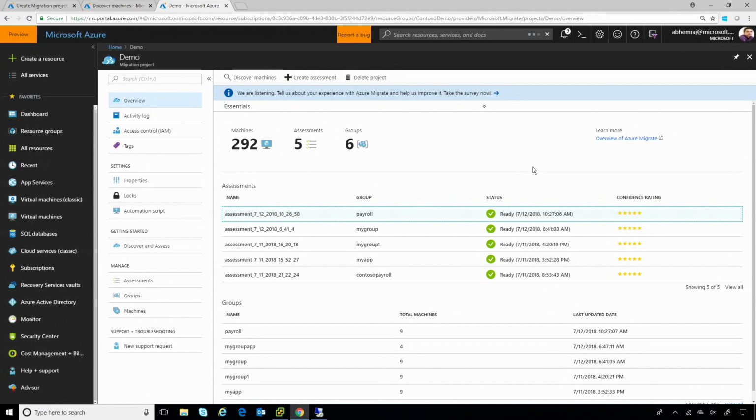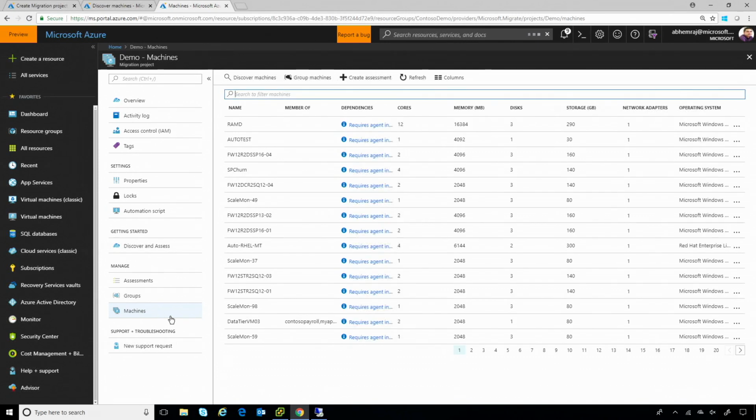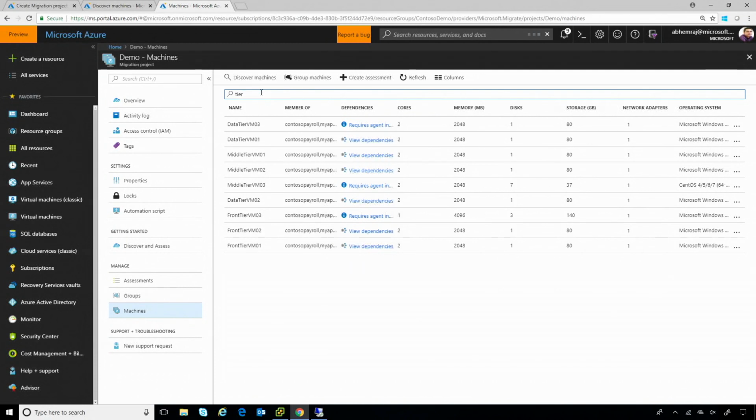And the way to do that is pretty straightforward. You simply go into the Machines view. This will show all the 292 machines that I have in my Azure Migrate project. Look for at least one virtual machine that you know is part of your app. So while I know the 9 VMs that are part of my payroll app, I'm going to just stick with one. I'm going to pick the middle tier VM1, and I'm going to start from there. Notice it tells me that I can view the dependencies on that virtual machine. So I have the dependency agent already running on these virtual machines.